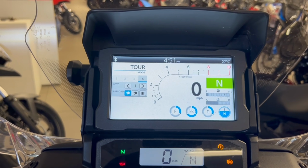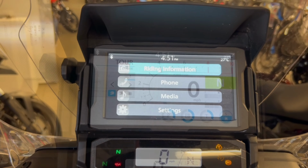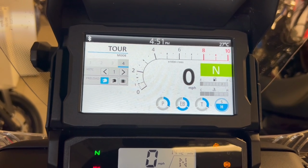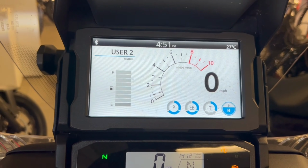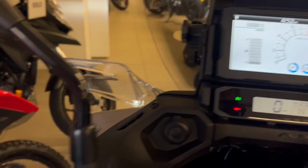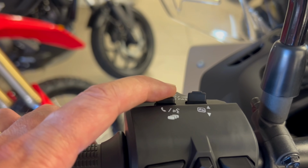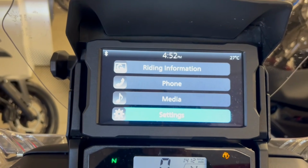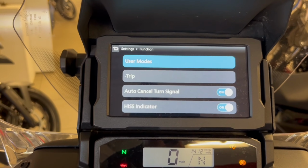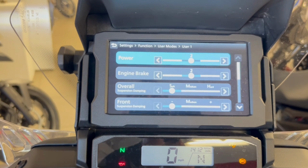Now you can, if you want to, mess around with it even more. So let's get onto that next. So you want to set the suspension personally for you. What you would do is use User 1 or User 2. Now you want to set them up in the background. What you need to do is, as I call it, the pages button. You flick that and it gets into where you want to be, and you want to enter into settings, and then go to function, user modes, User 1, and we're in.